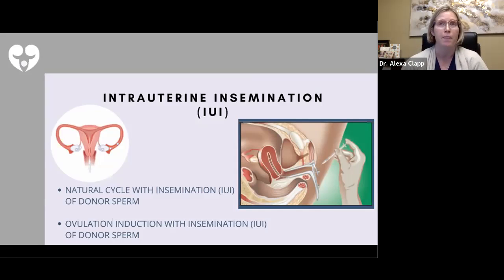Known donors require a little bit more legwork on your end in terms of the evaluation, because with the banks, they've already been pre-screened. So with known donors, they are evaluated by us in terms of their history. They also get assessed with a semen analysis, their infectious disease labs, and then to protect everyone's rights, they obtain a psychology consult and legal consult also. So that's the overview for IUI cycles, or intrauterine insemination cycles. And then the other treatment option that we have is IVF, which Dr. Hoff's going to review with you.